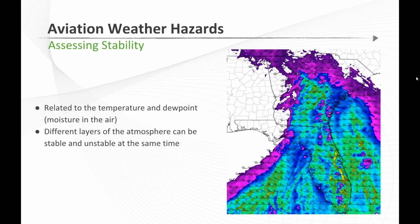There's a lot of discussion in the weather community, especially as we get into the warmer months of the year, about stability. Stability is inherently linked to the temperature and the dew point changes near and above the ground. The dew point, again, an absolute measure of how much moisture there is in the air. And as we all know, pilots, meteorologists, and even the general public, temperatures and dew points change as you go away from the ground. For that reason, different layers of the atmosphere can be stable and unstable at the same time. So it's a bit of a misnomer to say this atmosphere is unstable.